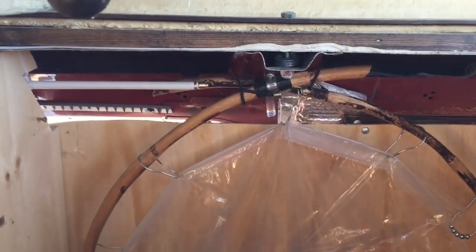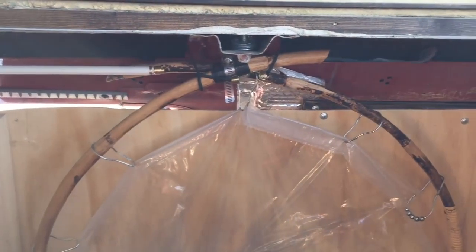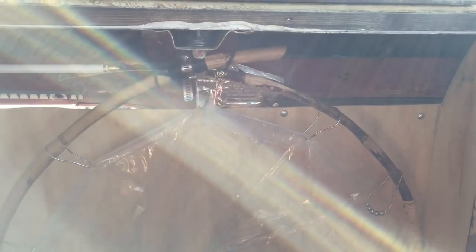Very nice. Very unique. Thank you for letting us into your shower.